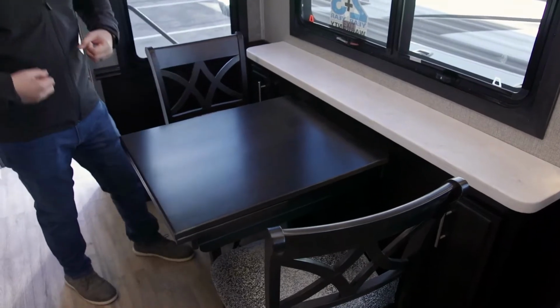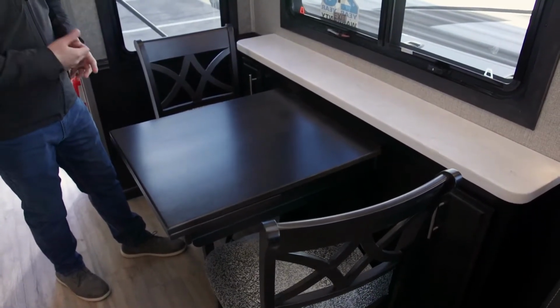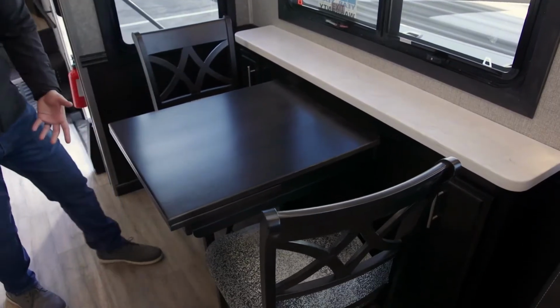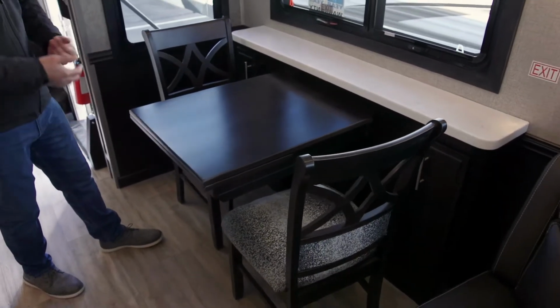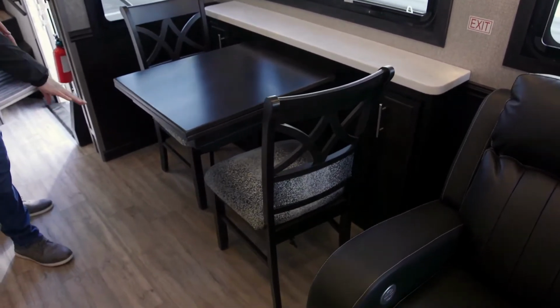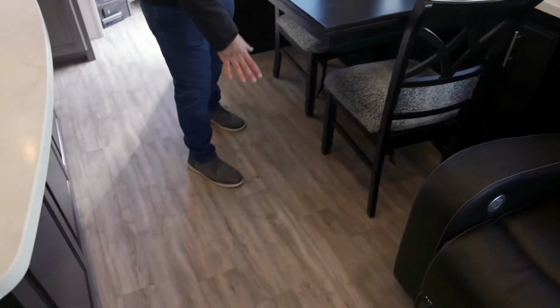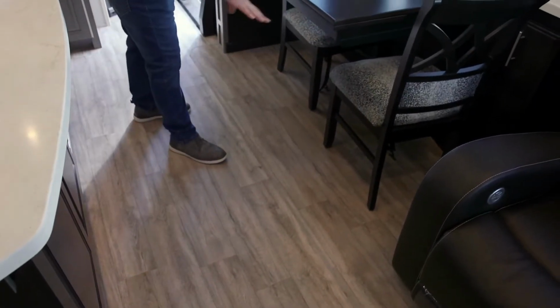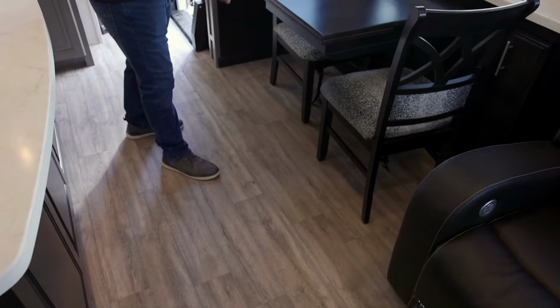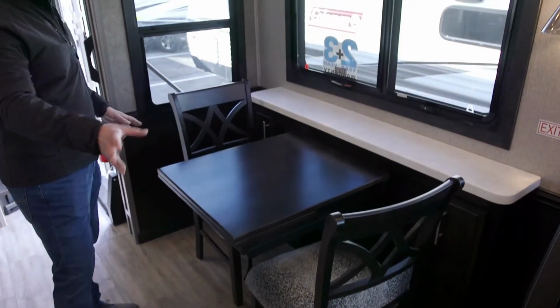It's been very popular in motorhomes. We're starting to see more and more of it in fifth wheels. Now this, of course, does extend out. So if you have extra guests, you have plenty of seating there. You also have storage. One of the other things you'll notice is if you look down below, it is a seamless flush floor. You have the vinyl. I mean, you can hardly tell that there is any kind of differentiation between the slide out floor and the main floor right there. Insulation all throughout.